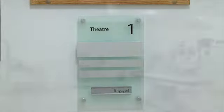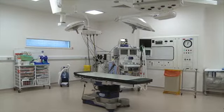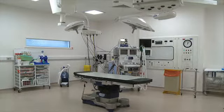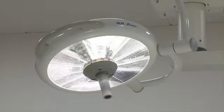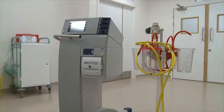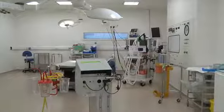Have you ever had an operation? If you have, it was probably in an operating theatre like this. These modern theatres are clean, spacious, and bright. As you can see, they are full of high-tech equipment. And they are designed to make surgery as clean and as safe as possible.